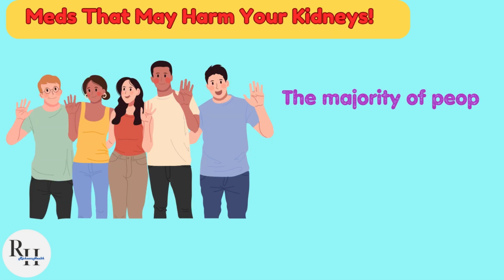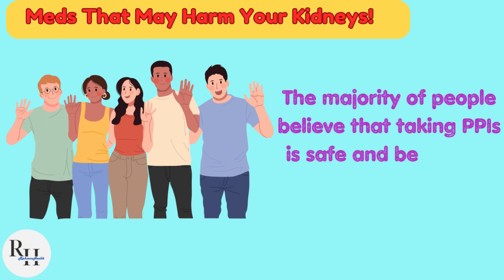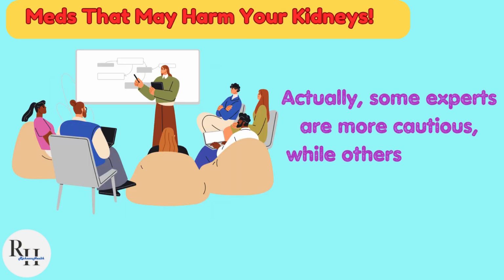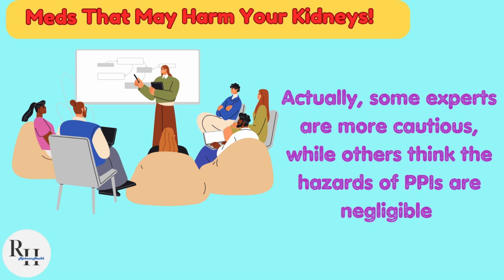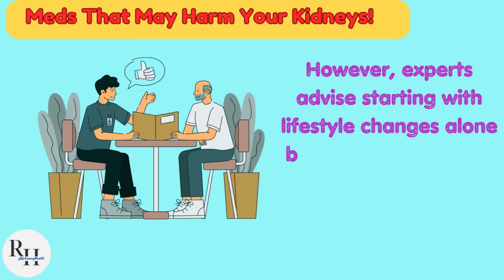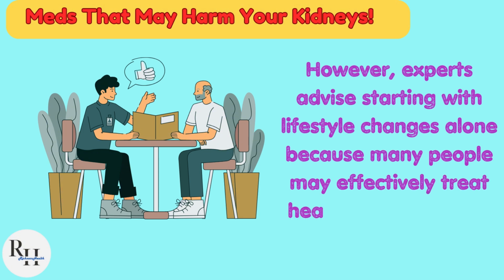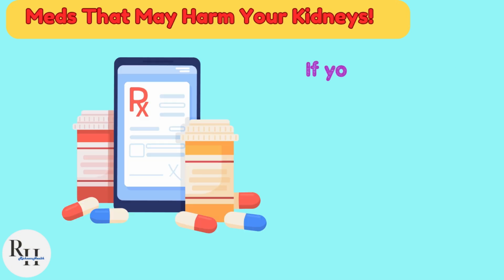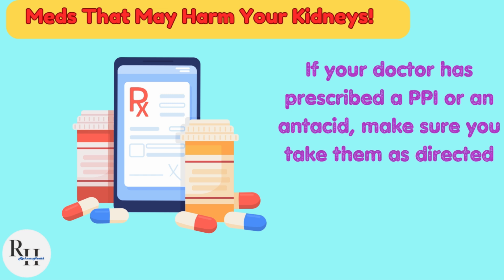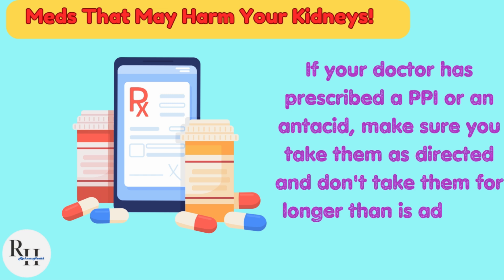The majority of people believe that taking PPIs is safe and beneficial. Actually, some experts are more cautious, while others think the hazards of PPIs are negligible. However, experts advise starting with lifestyle changes alone because many people may effectively treat heartburn with them. If your doctor has prescribed a PPI or an antacid, make sure you take them as directed and don't take them for longer than is advised.